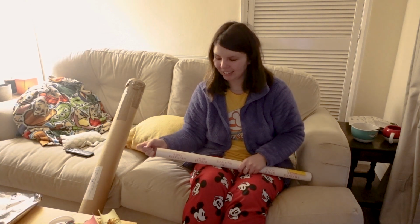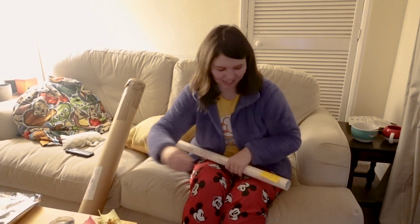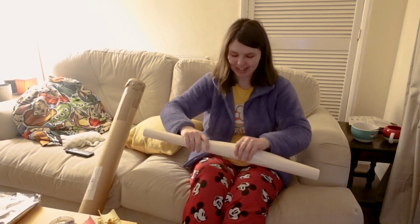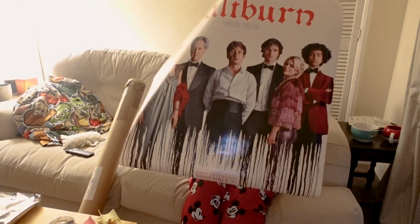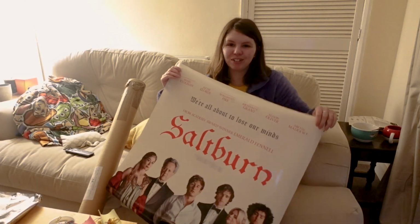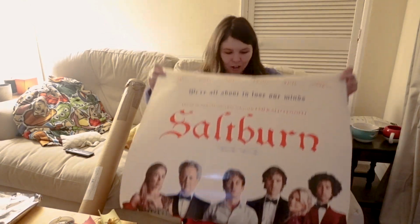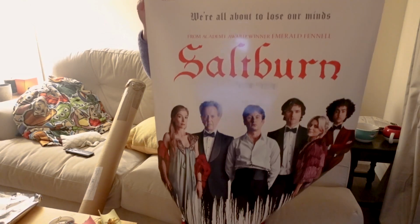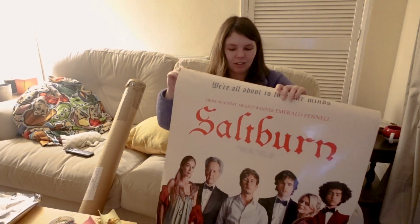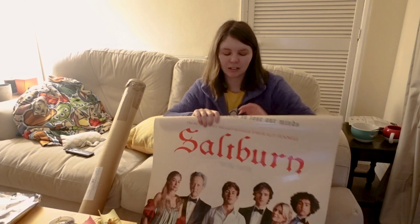And then lastly, the film everyone has been talking about. Everyone. And if you haven't seen it, then it might not be up your street. But it is Saltburn. I thought it was so good. It wasn't as weird as I was expecting it to be. It's got so many good actors in it, and it was just so, like, I didn't see it coming, but I did see it coming at the same time.